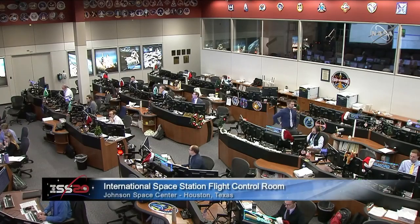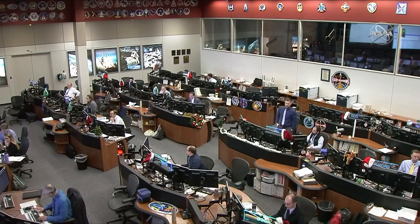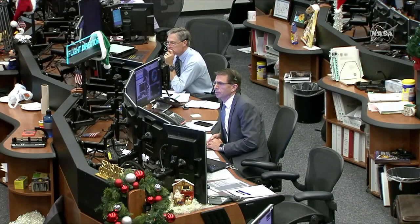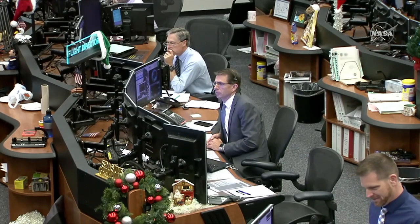And back here in the International Space Station Flight Control Room, the Orbit 1 team of flight controllers are on console for the Progress docking this morning. Teams are being led by Flight Director Zeb Scoville, and to his right is Spacecraft Communicator or Capcom Mark Reagan, talking directly to the crew on board the station this morning.